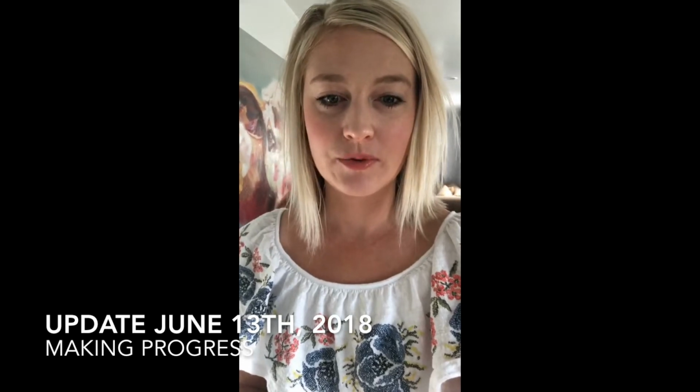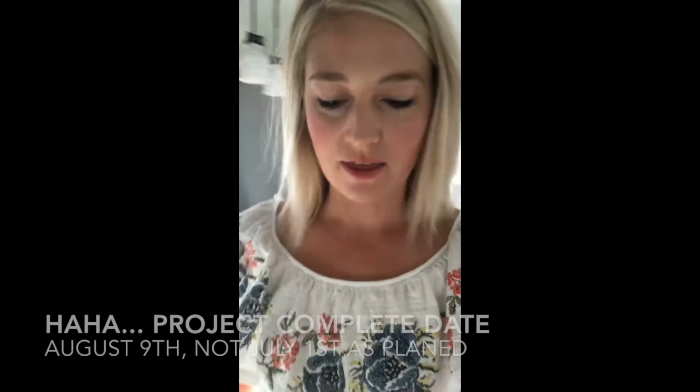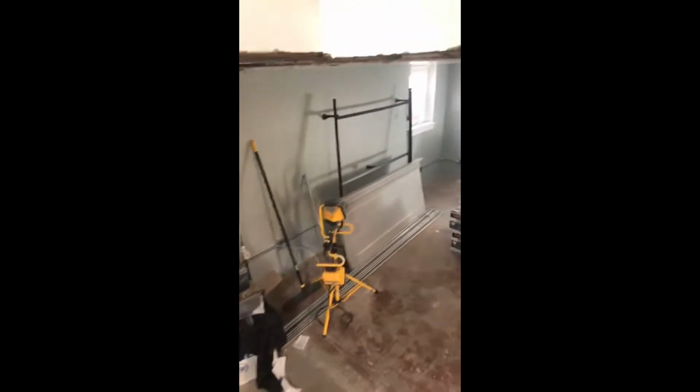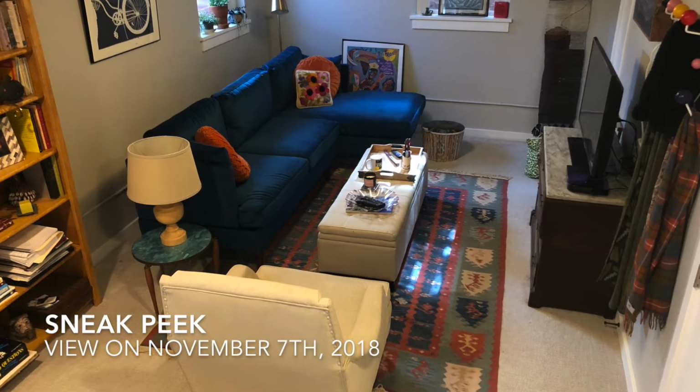Hey guys, it's been a while since I gave you an update, but we are doing pretty good on the basement and hoping to be done by the end of the month. So let me give you a quick little tour. All right, so if you remember, this used to be a wall, and this has all been opened up. There's new windows.